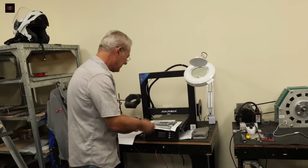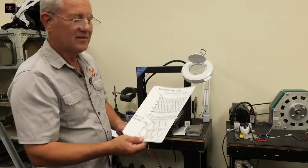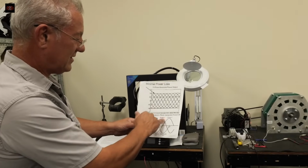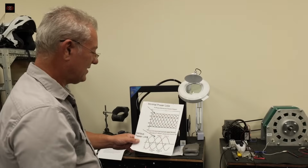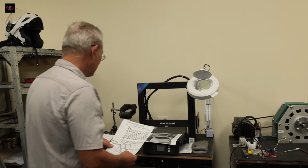But if you look at this, people go, well, why 9 phases? Well, smoother output. Here's 3 phases. It's choppy. You see all those drops there? You know, of course, it's all converted to DC anyway, but here's 9 phases. So you get a fat output, to keep it in simple terms.